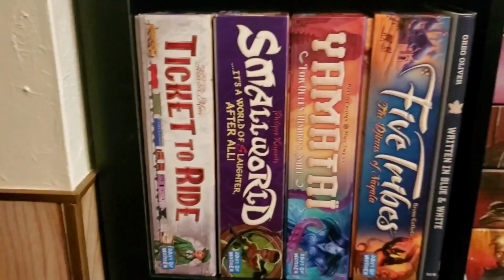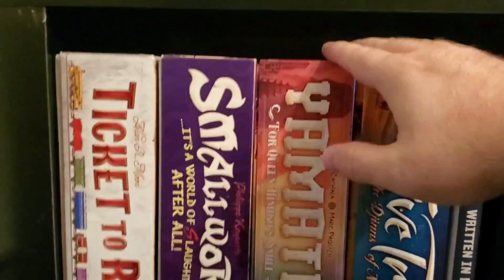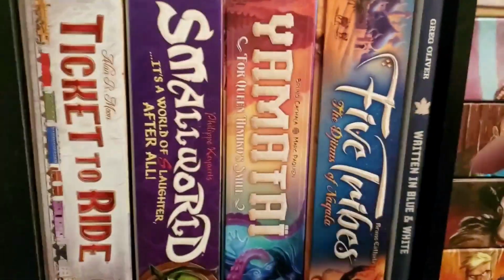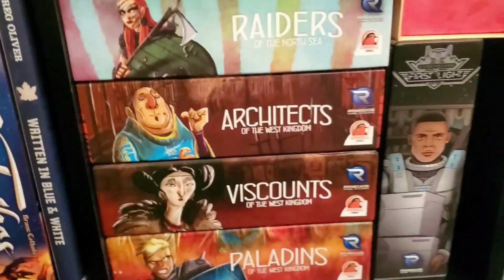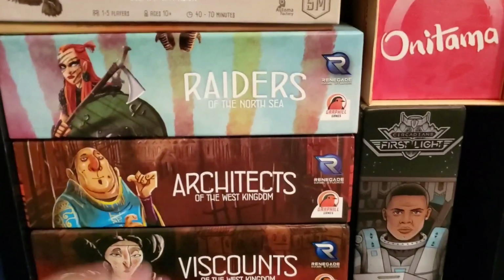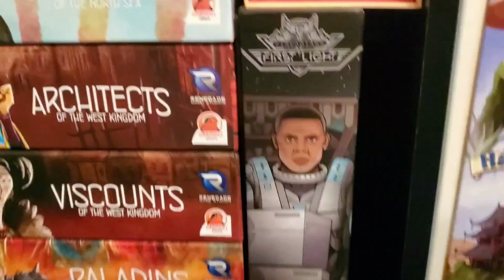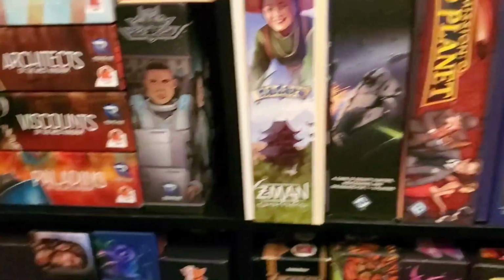What do we got? Okay, here we have kind of Days of Wonder. A bunch of really good games. 5 Tribes, one of my favorite. This just happens to be a book about the Maple Leafs that I was reading the other day and put there. Forgot about it until now. The Garfield games kind of series. The West Kingdom trilogy, Raiders of the North Sea. This is just the newest Wingspan expansion. Onitama, Circadian's First Light, which is absolutely a great game.